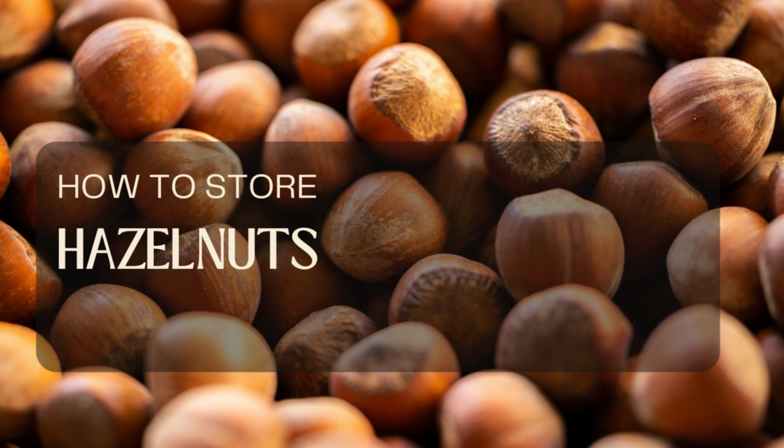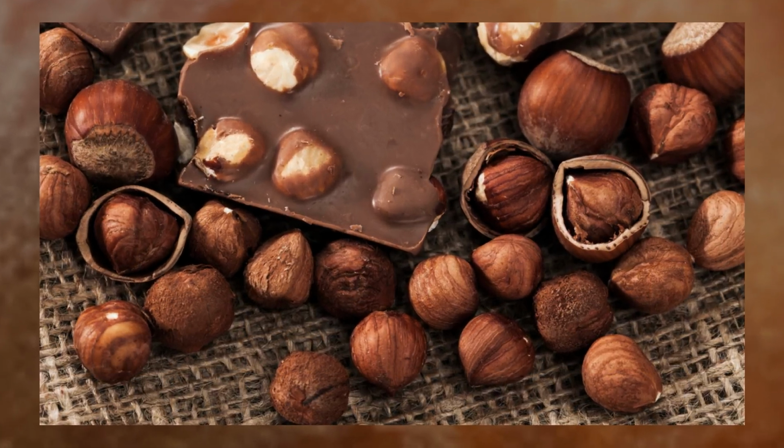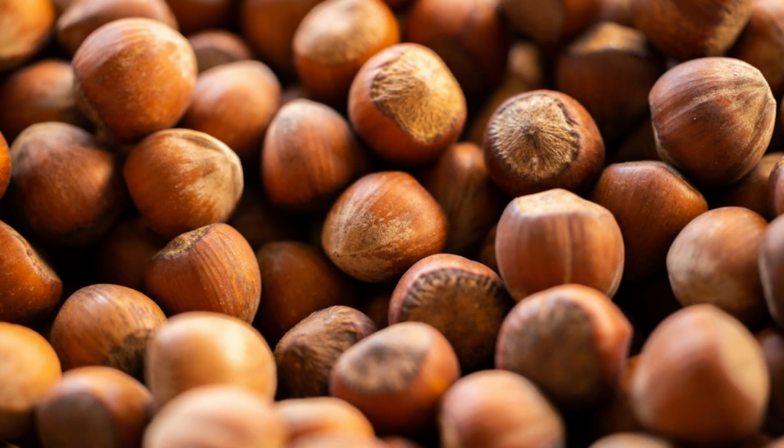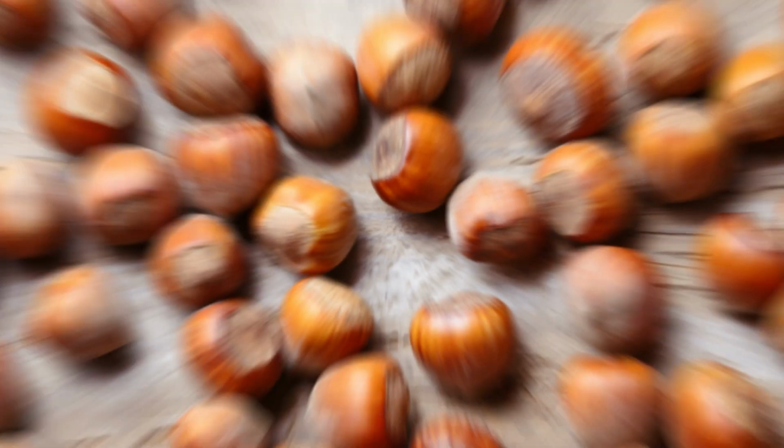How to store hazelnuts. Can they stay at room temperature, or do they need to be refrigerated? Can they be frozen? In this video, we share some tips on how to store hazelnuts so they don't spoil too quickly.